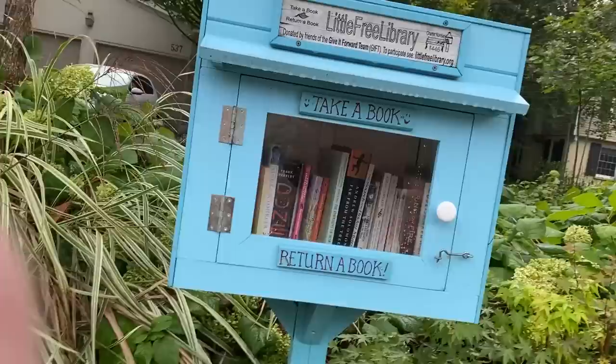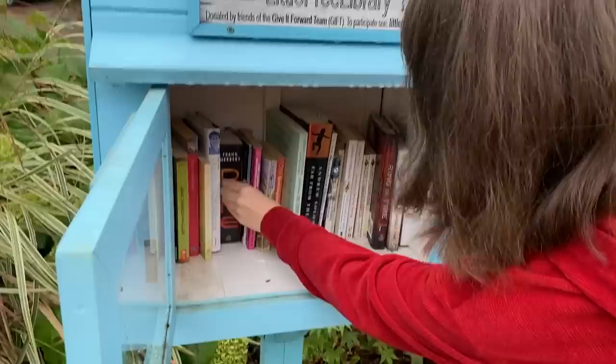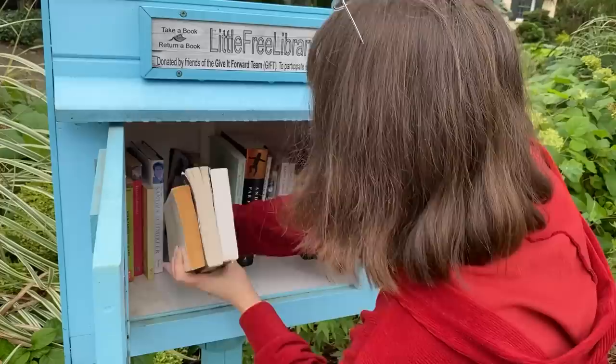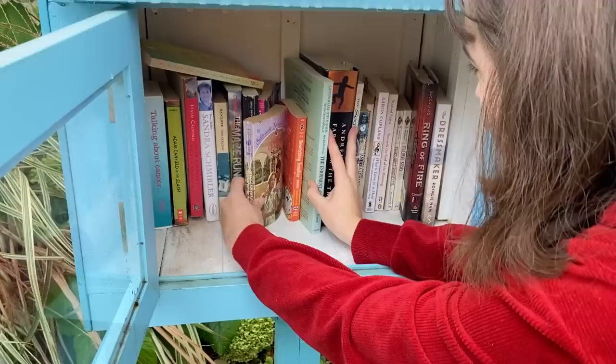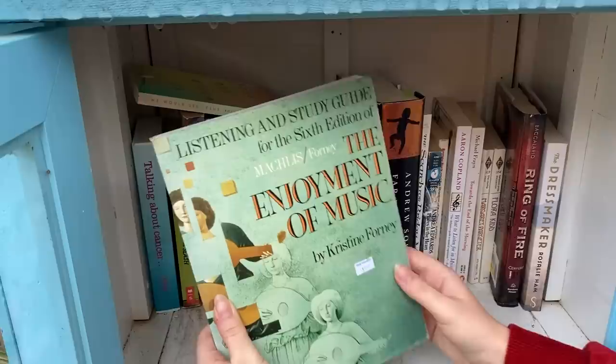I just saw Dune! It's Dune! Oh my gosh! Okay, so we're leaving these three, but oh my gosh. Come here, my child. Are you kidding? This is like brand new. Okay. You guys are just looking at me like I'm an absolute idiot. What is this? Listening and study guide for the enjoyment of music. Yes. Oh, wow.